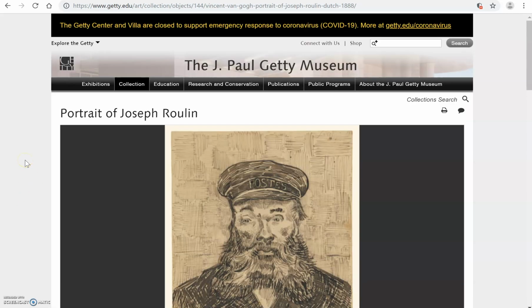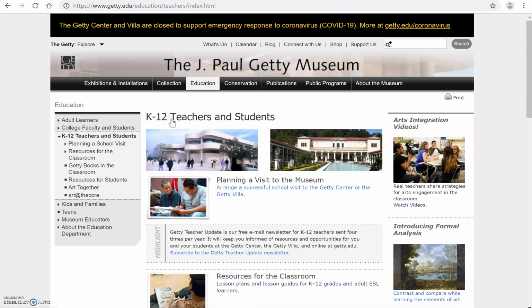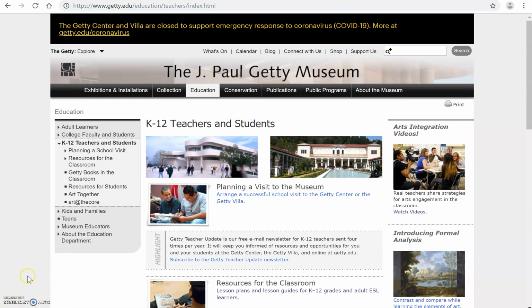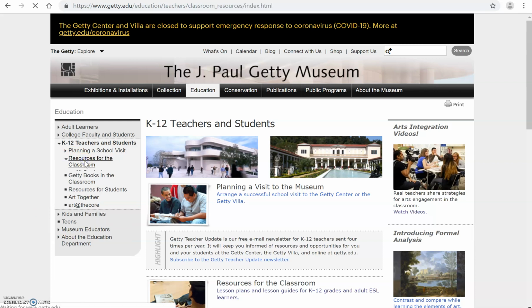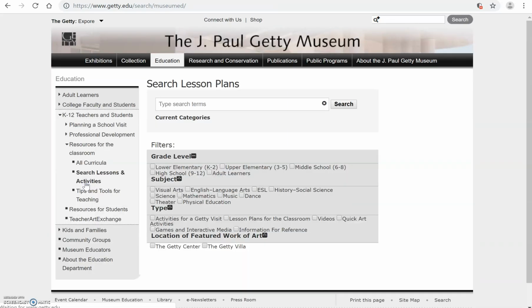If you go back at the very top, I should just say, you're going to go to education. I'm going to hit on teachers and students. On the left hand side here, I'm just going to go for resources for the classrooms. I'm not going to go through all the other stuff. We're just going to go straight to resources for the classrooms. In there, it'll tell you on the left hand side still, search for lessons and activities.